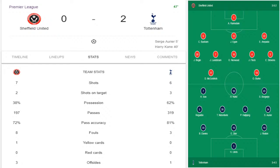Over a minute and a half played at the start of the second half. Tottenham with a goal kick, and Hugo Lloris plays it out to his right-hand side. Rodon goes long towards Harry Kane, who tussles for it. All out of play for a throw-in for Tottenham.